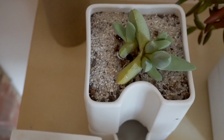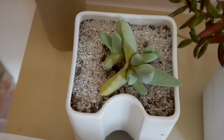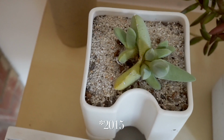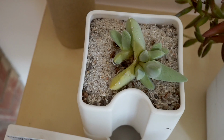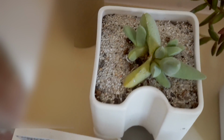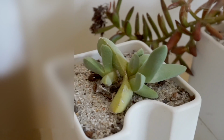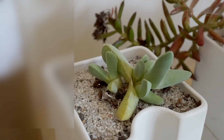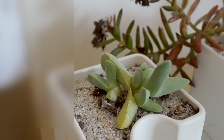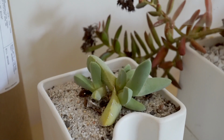Over here we have one of the original succulents that I purchased in 2016 that's still alive, and I've lost the tag on this one since I repotted it. I think it's Cheridopsis purpurea. I could totally be wrong about that. I'm not really sure what to do about this one because it's grown above the media now, and I'm not sure if I need to repot it so that it sits more into the soil, but it's doing well.